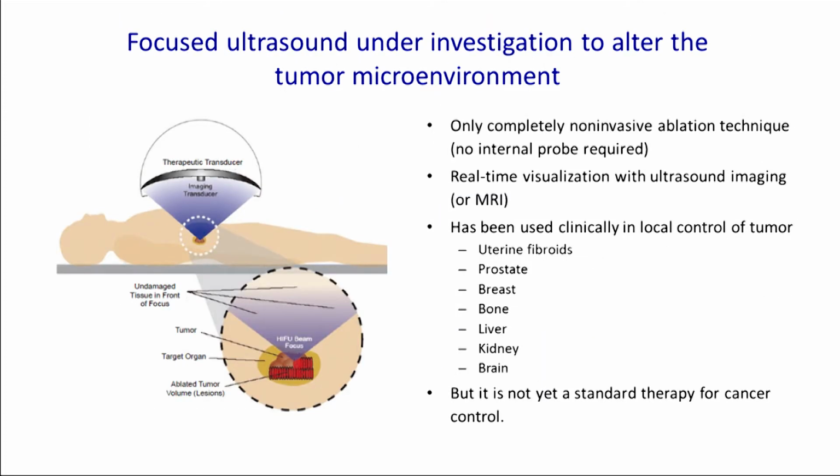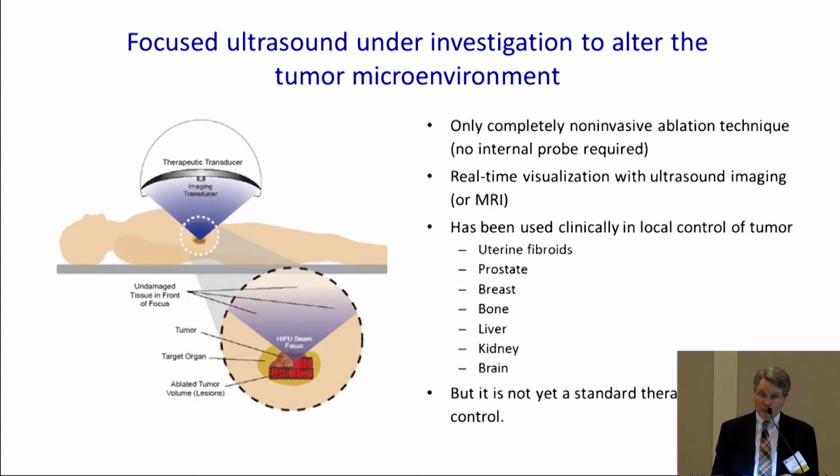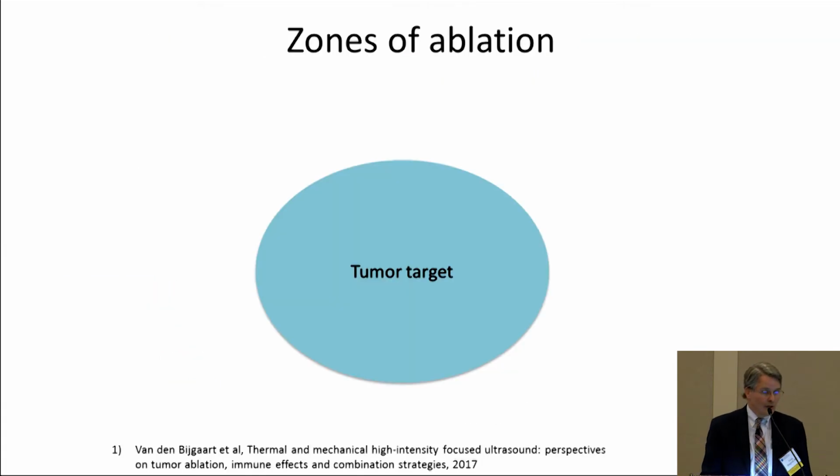And focused ultrasound, as you've already heard, can focus energy directly at a tumor and either eradicate all of it or part of it. You've already heard talks about several different kinds of tumors and malignant cancers that have been treated or are being treated in these great talks you've already heard. But it's still not standard of care, standard therapy for cancer control.